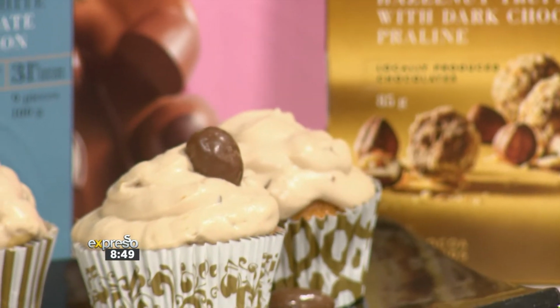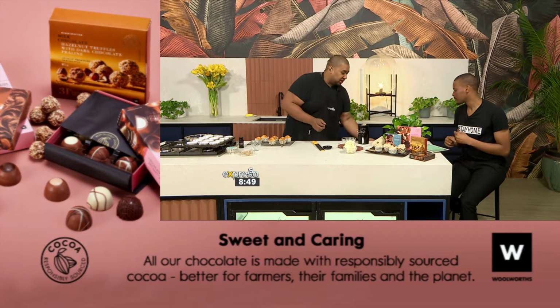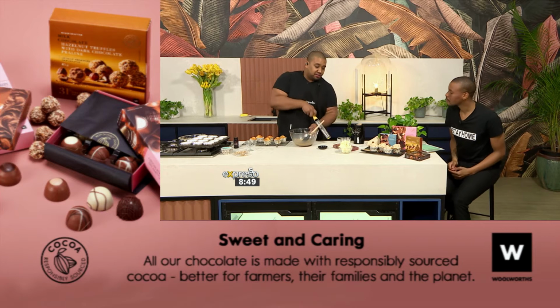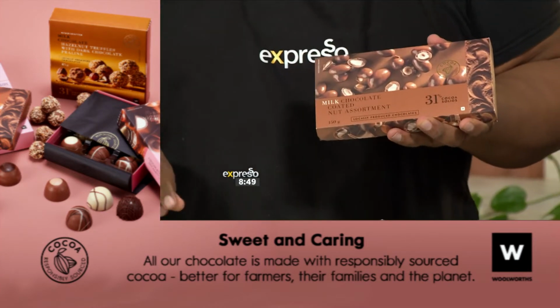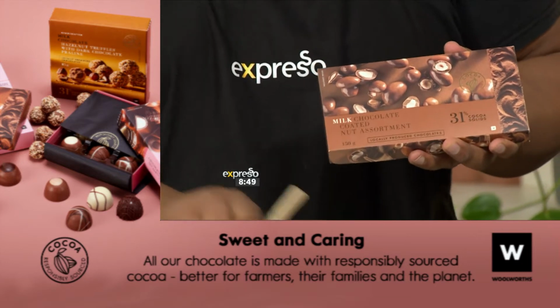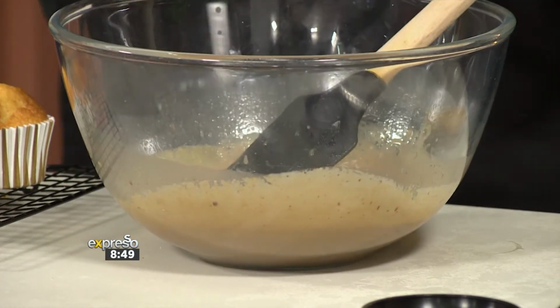Let me put everything to the side here, because I want you to see this. What I've done is I made a beautiful frosting. I've taken our chocolate-coated assorted nuts, chopped them up, added them to a bowl with a little bit of butter and a little bit of cream, and melted it all together, and I got this mixture. What you really want to do is cool this down before the next step, because you've just melted it.